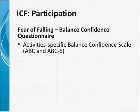In the participation category of the ICF, we know fear of falling is a factor related to falls and fall risk in older adults. People that are afraid of falling tend to limit their activity. They're not as confident doing all their daily activity skills, and they tend to get a bit weaker.